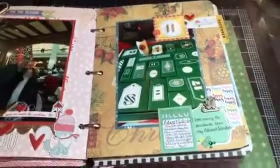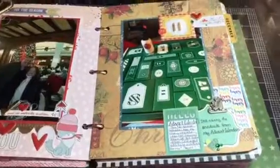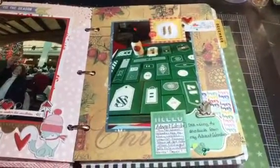I completed my December daily album, and so I'm going to do a flip through of the rest of my December daily for 2018.